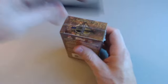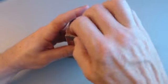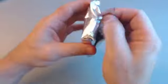Wow. And that's box one. That's a boom. So a 10 of 10, a 1 of 1 redemption triple auto patch. That's pretty good. Can't argue with that. That's a monster. All right, fellas. Mini box number 2.